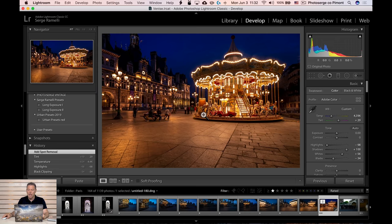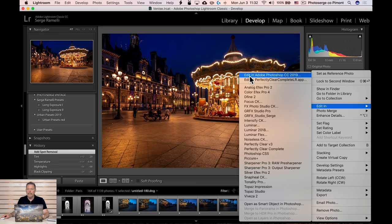But to make this photo really straight, I really wanted the carousel and the city hall to be straight. I went a little too low and I'm missing a lot of the sky. So I'm gonna recreate some sky in Photoshop and I'm gonna change the sky and add a whole bunch of things. Stay until the end, you won't believe the changes. All right, so I'm gonna right click, edit, edit in Adobe Photoshop CC 2019.